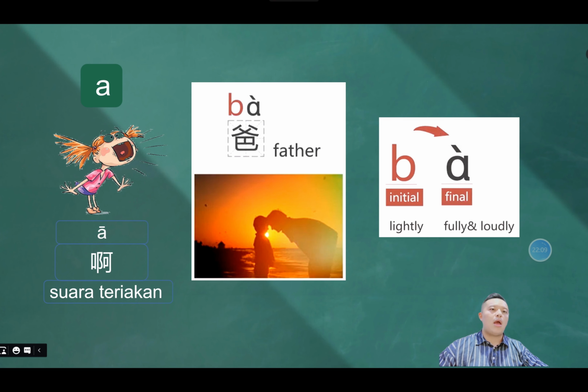Ba: b is the initial and a is the final. When you are pronouncing a syllable, try to pronounce the initial lightly while the final fully and loudly. It's ba. Now you try. Ba.